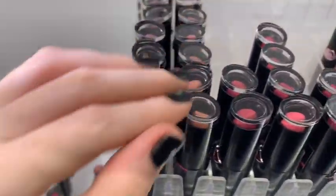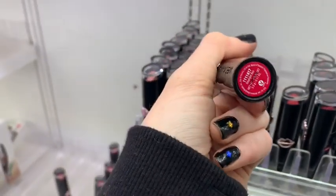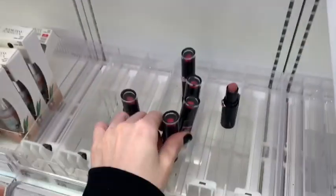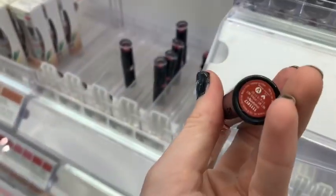So yeah, these nude shades are the best I think that they are going to get. What's this one? This one is Spotlight Red. Then we have another, what's Red Velvet. I keep getting confused. Is this side Red Velvet over here? Red Velvet, Spotlight Red. I'm confusing myself. Spotlight Red is over here. The lip shades, they're hard to remember.